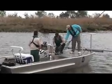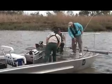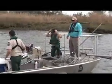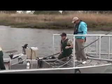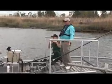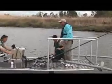Can I see that thing for just a second? Oh yeah, we're going to pull over here and work her up real quick. Wow! That's a slob, guys. Well, that's the biggest striper I ever caught. I'll take it that way. Way to go, guys. Good catch.